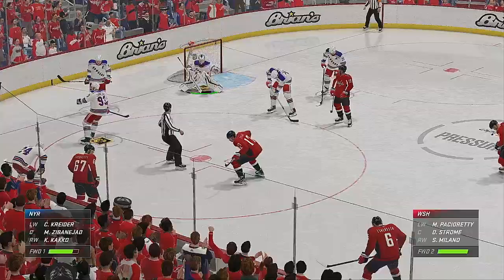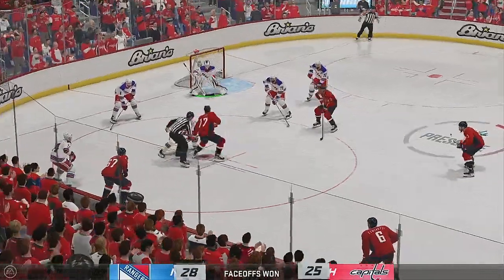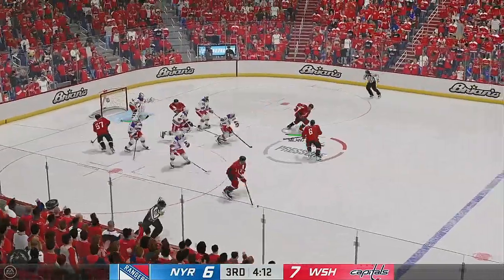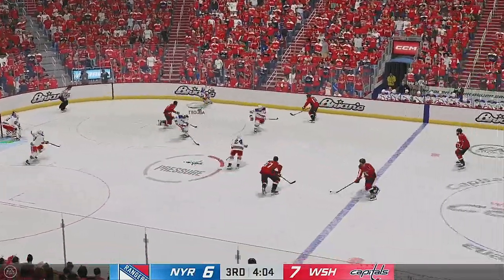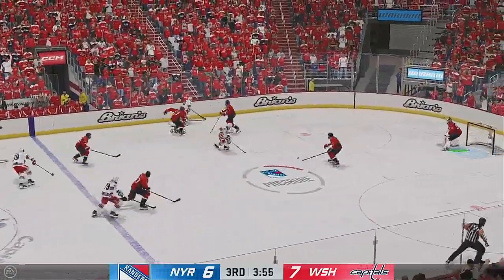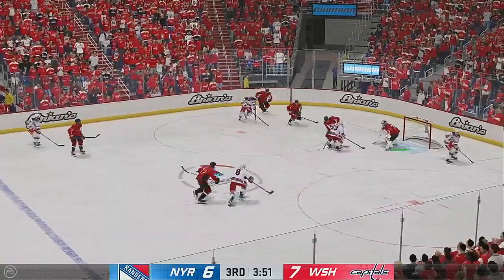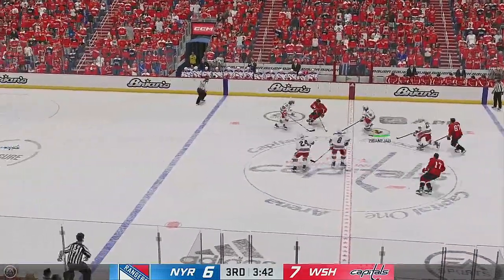A big face-off here inside the offensive end. Strom's won the draw here, and they'll go on the attack. A shot! Oh, that was tipped just off target. Well, there's so many things about this play that I like. He fights for position. He gets a stick on it, James, but he just misses. Here's a great use of the stick right there to poke it away.